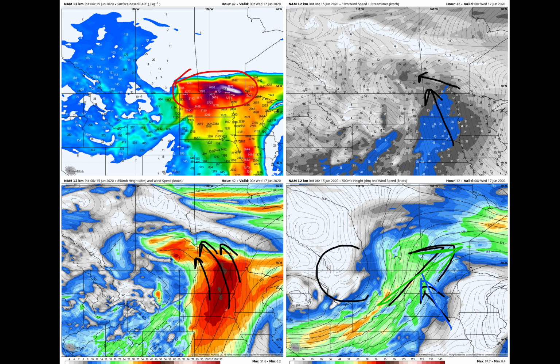So you've got turning within the atmosphere. You've got plenty of lift to get that turning to be lifted into the vertical. And when that happens, you end up with rotating thunderstorms. There is your meteorology 101.